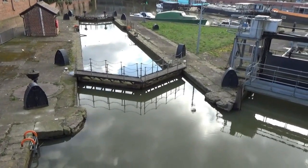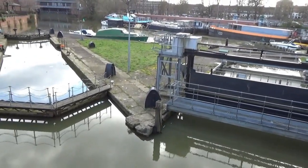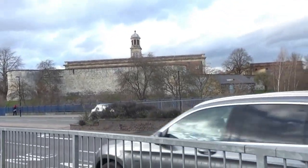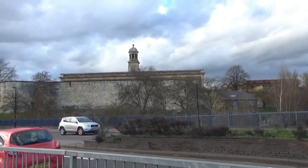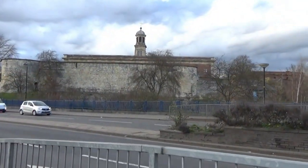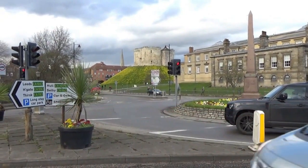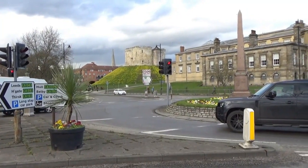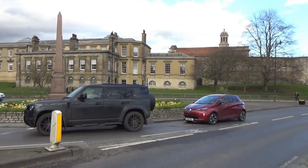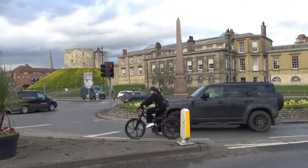So this is where the two rivers join. It's the Foss and the Ouse. And this ring around, that's the old city prison, which is now the York Castle Museum. But on the other side of it is Clifford Tower. So, Clifford Tower in the distance there. You see the daffodils growing on the embankment there. And where the Castle Museum is now, this area here, would have been part of the castle as well back in the medieval days.